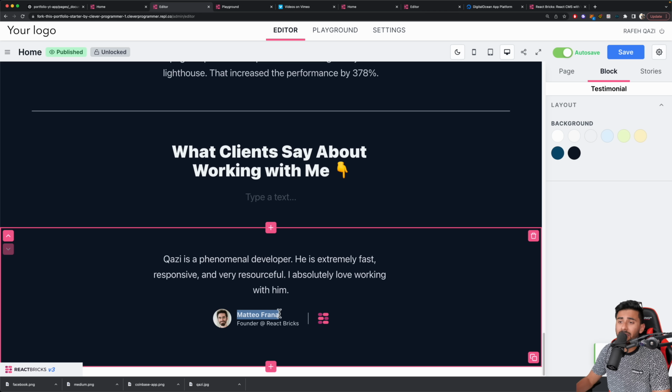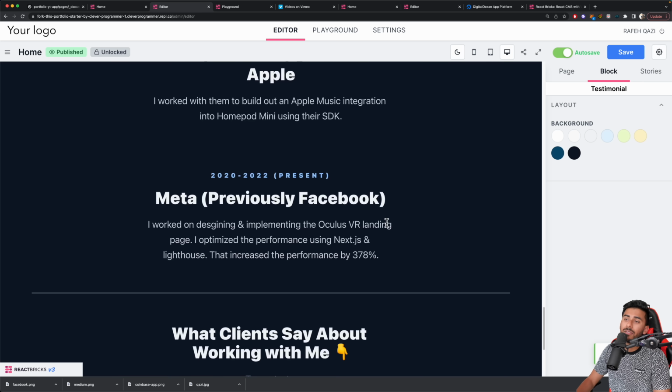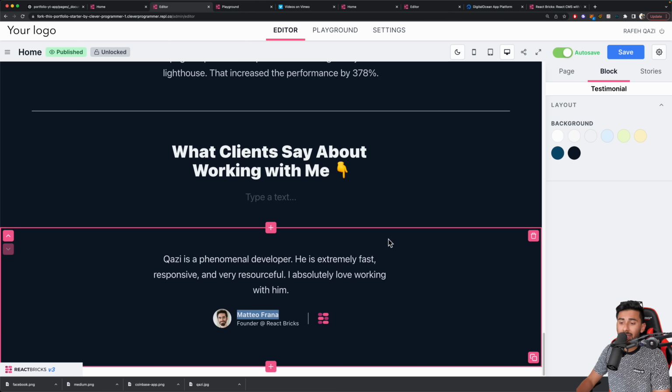Don't get lazy on this stuff. Put in the effort, make it look beautiful, work on it. It'll help you land the job. Once you get one job for $60, $70, $80, $90,000 a year, you're good.